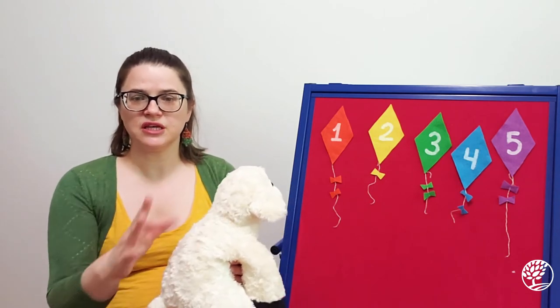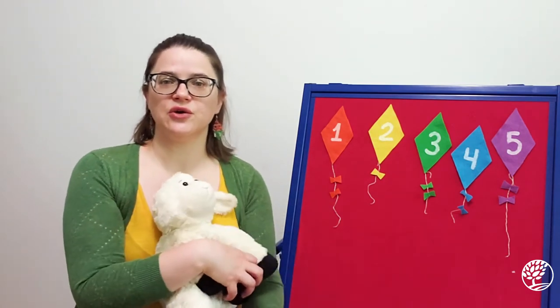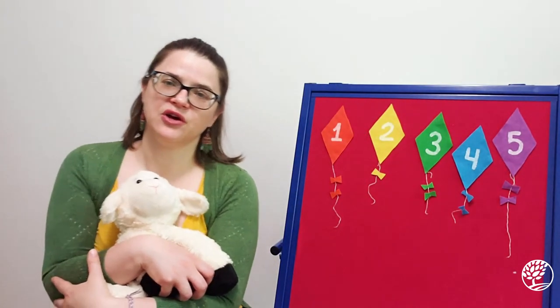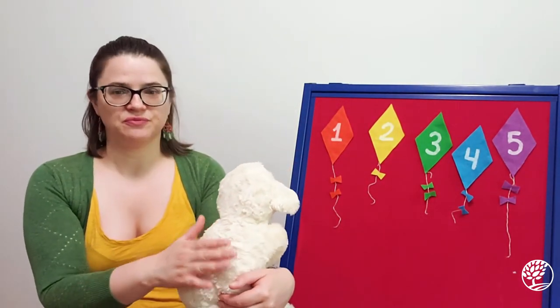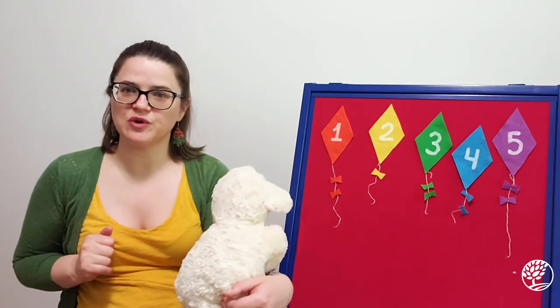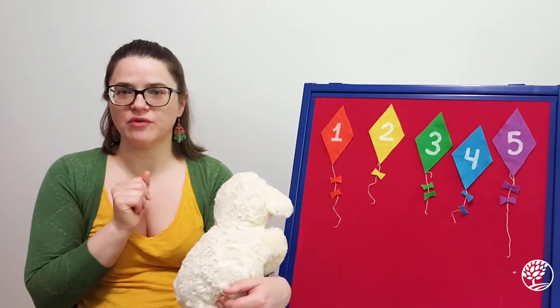So it blew the leaves, away they flew. And then the trees bent low, the branches did too. I would do just a little rock to the side. The trees bent low, the branches did too. The wind blew the ships out to the sea. So we're going to make that whoosh, sweeping again. The wind blew the kite away from me.